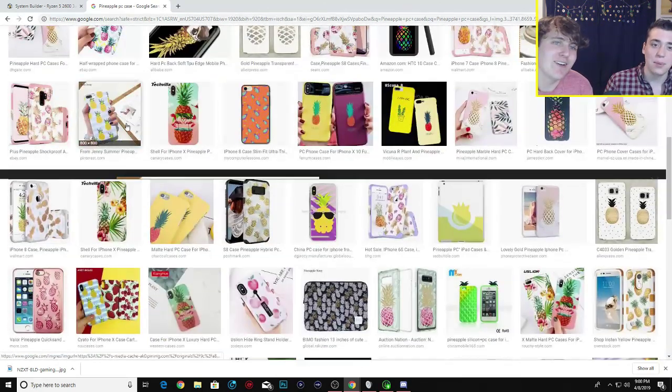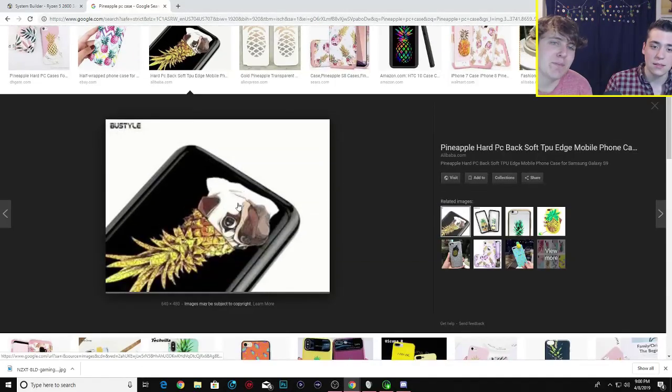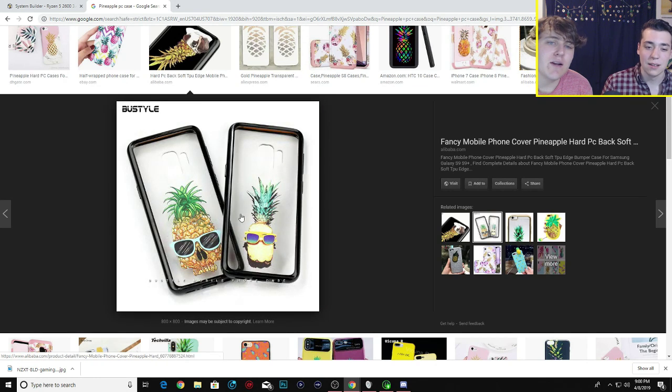Wait, is that a pug eating a pineapple? No, a pug that is a pineapple. Oh, I looked at it upside down. It didn't look very good. I don't get these skull ones. I don't get the skull pineapples. Skull pineapple? You've got to make everything a skull. Man, I'm hardcore, but I goddamn love fruit, man. I like it. Like, what's this one?